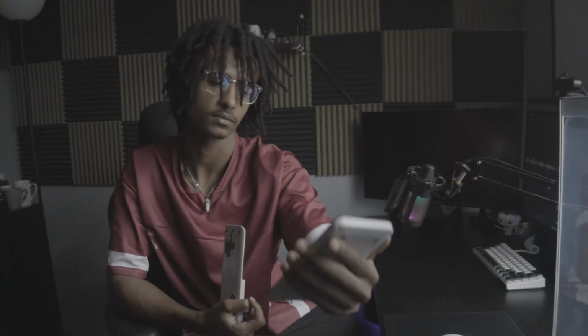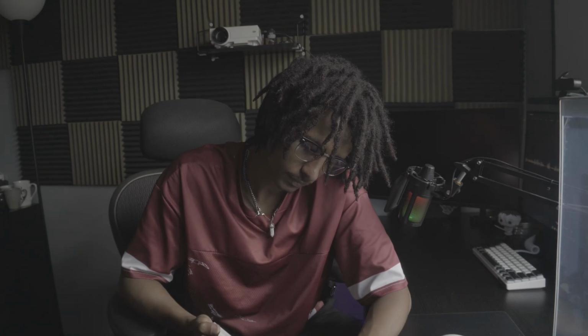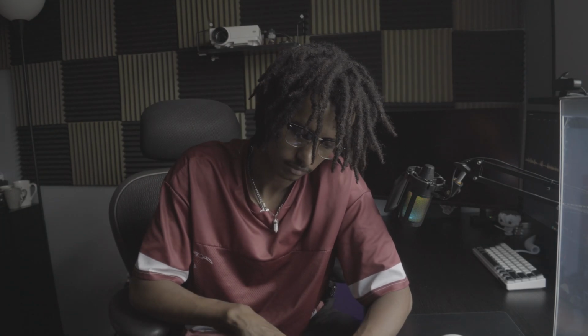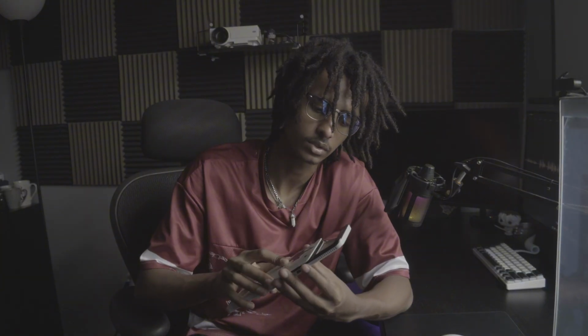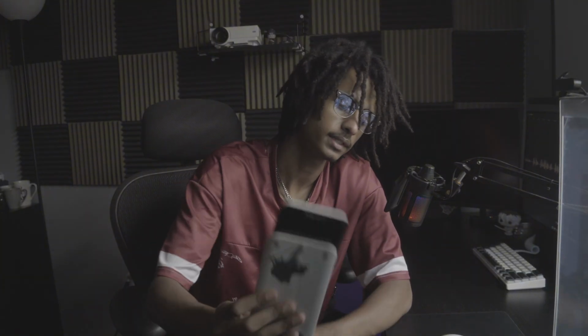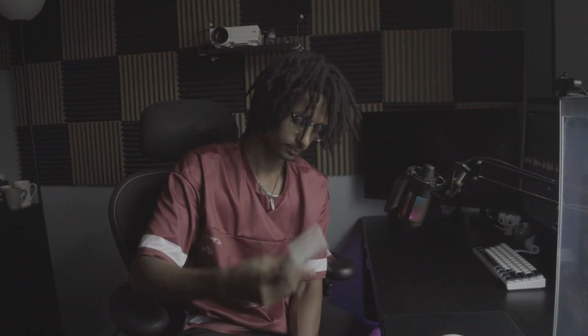I shouldn't have bought it. I should have just rented or got it from my other cousins. It was about $150, if I remember correctly. But yeah, I highly recommend it. It works perfectly for Calc 1, Pre-Calc, geometry, and any type of math situation. It's called the TI-84 Plus E. So I also highly recommend that.